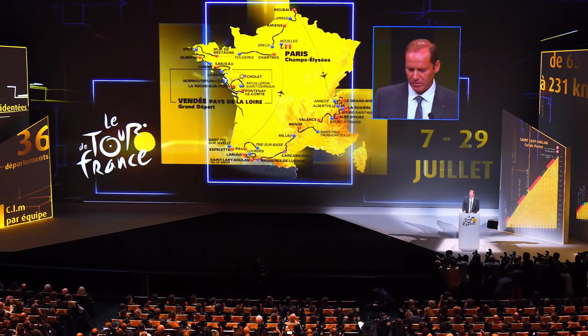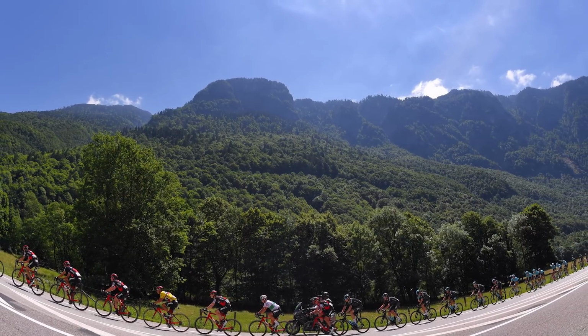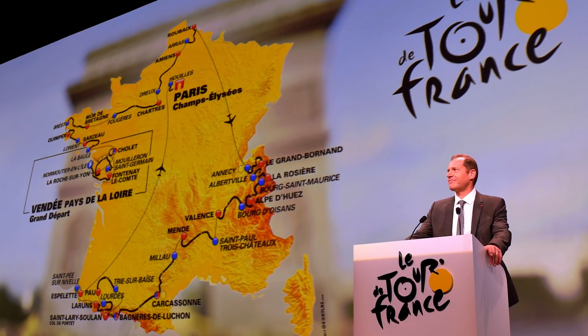With crosswinds potentially in the mix, there are pitfalls right from the start for the overall contenders, and Cycling News has selected some of the most important parts of this year's parcours. Here are Cycling News' 5 key stages for the 2018 Tour de France.